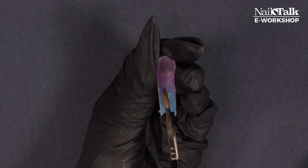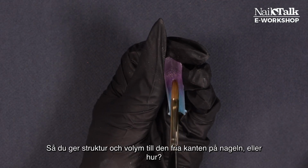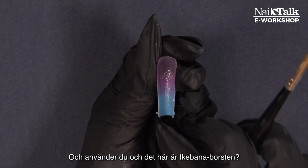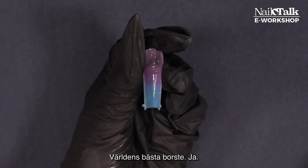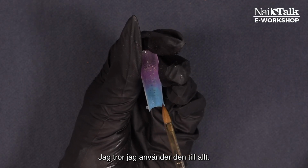Yeah. With power gel. So you're giving structure and volume to the free edge of the nail. Exactly. Am I correct? Yes, you're absolutely correct. Which brush are you using? This is the Ikebana brush. Well, the best brush there is. The best brush in the world. Yeah, I can't live without it. I think I use it for everything.